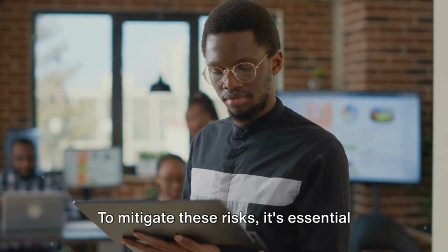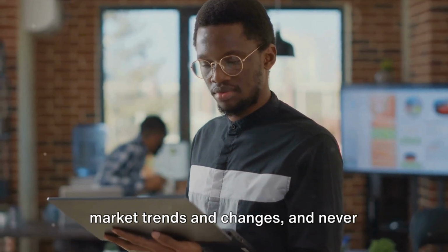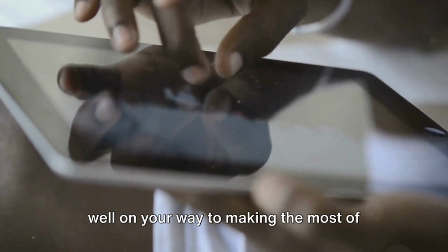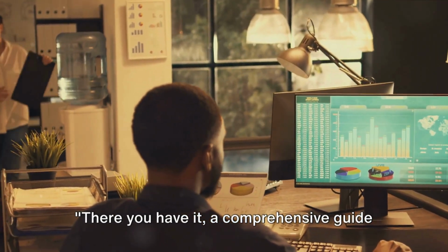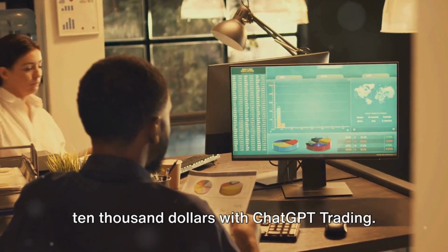To mitigate these risks, it's essential to do your research, stay informed about market trends and changes, and never invest more than you can afford to lose. With these precautions in mind, you're well on your way to making the most of ChatGPT trading. There you have it, a comprehensive guide on how to turn $100 into $10,000 with ChatGPT trading.